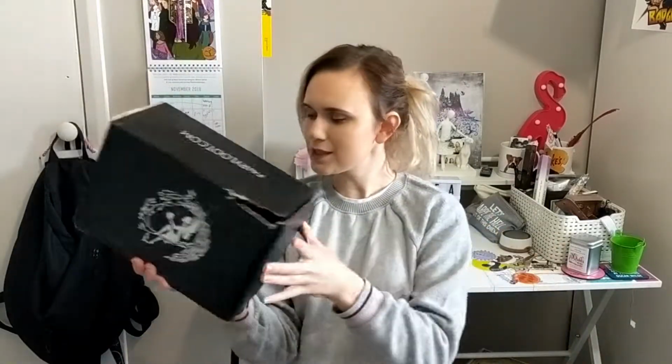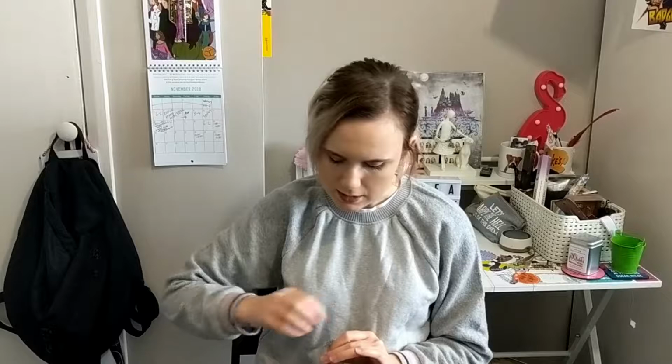So yes, let's get inside the box. I haven't pre-opened it because I just wanted to really show you exactly what it looked like when I got it without doing anything to it. So yeah, like I said, it's not Fairyloot's fault. It's just so irritating when you get a box that you've been so excited for and it is broken like this. And I had the same thing with my Fae crate.